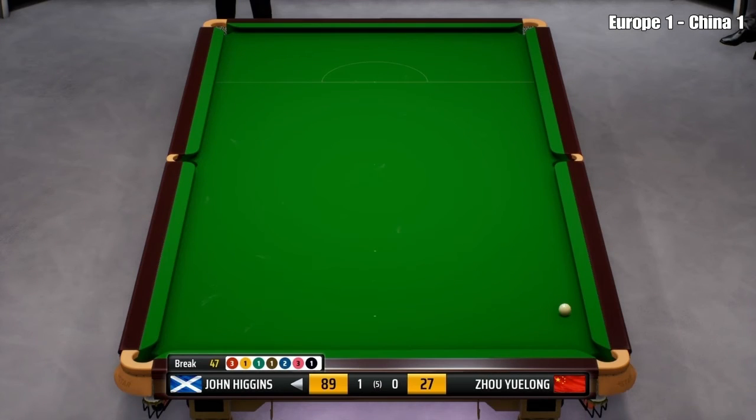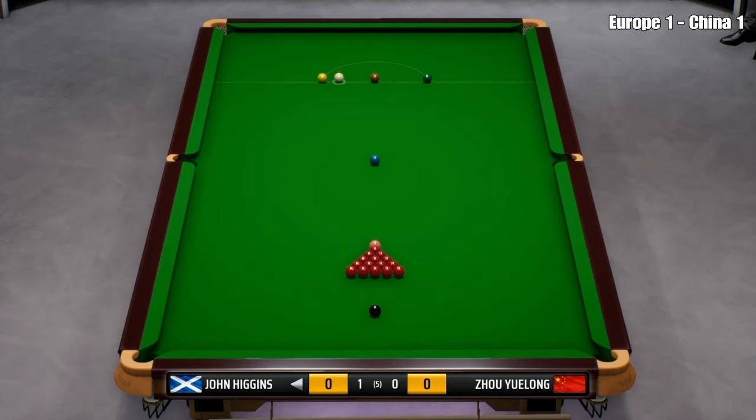47. And the first frame, John Higgins. And that is the frame. Well, he's established a one-frame lead here. Some pretty impressive snooker in that last frame. Yes, he's looking good at the moment, and we'll be pleased with that last frame.